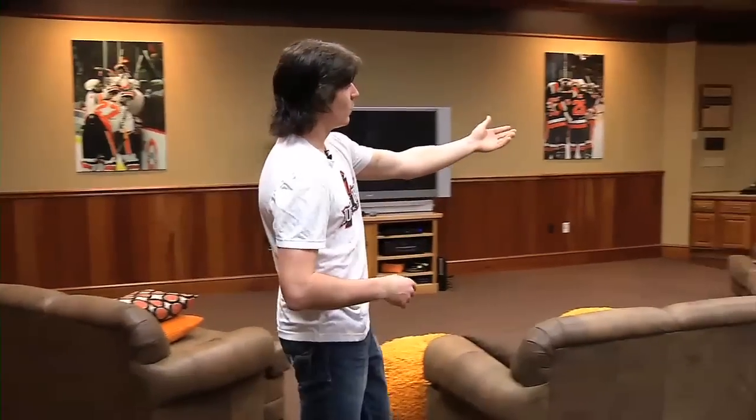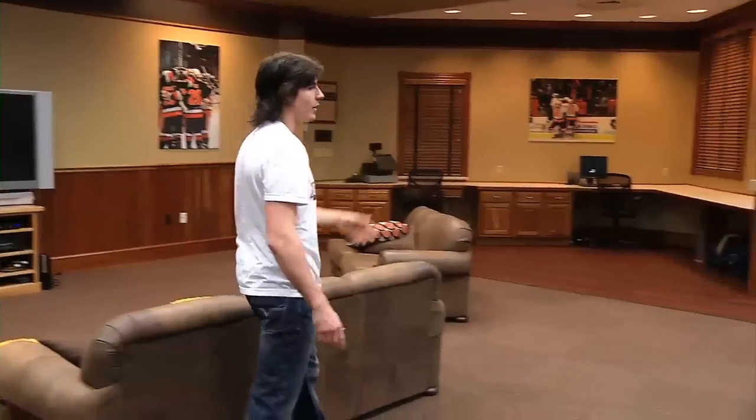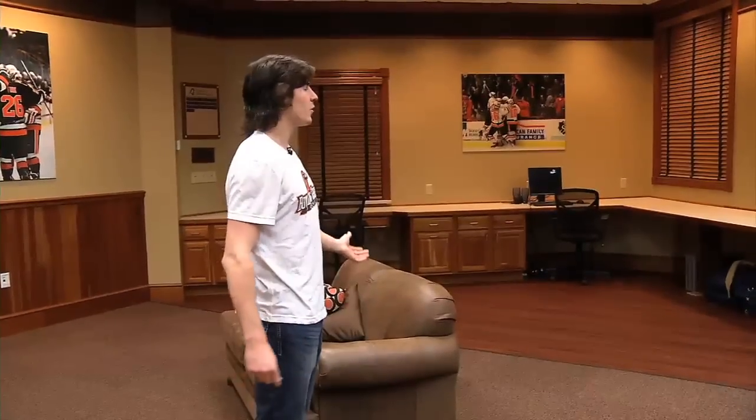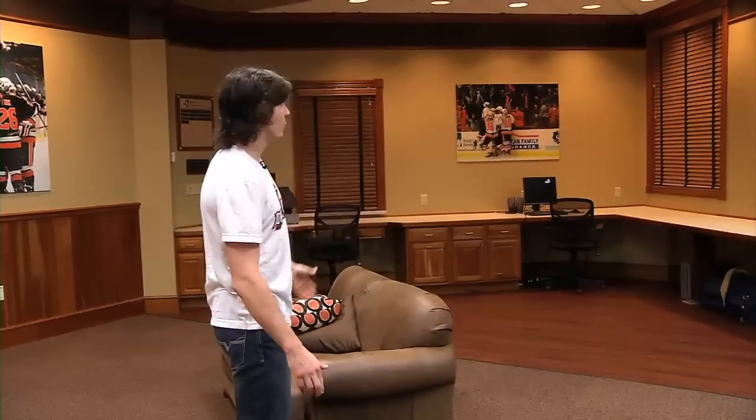And then over here in this corner, the final part of the lounge, there's a computer. This is the player computer. So if guys want to come in and do an assignment here instead of going to the library, which might be busy, you can find some quiet area here. Obviously this room is only ours, so the regular students won't be in here causing noise or anything. So you can come in here, focus on a project, or do whatever you may need to do. So that's pretty much the lounge.